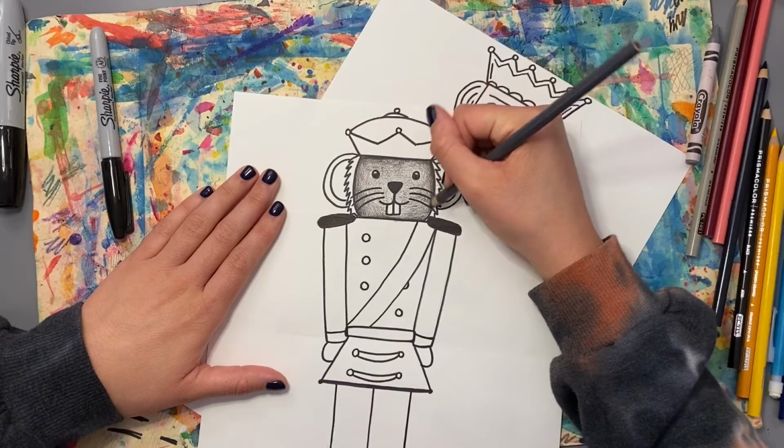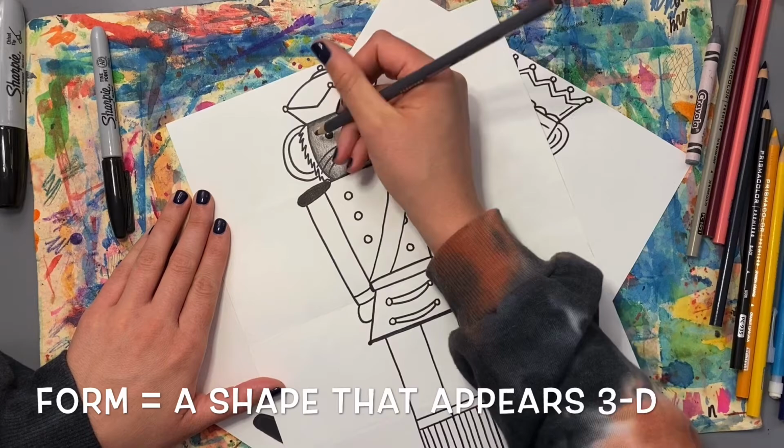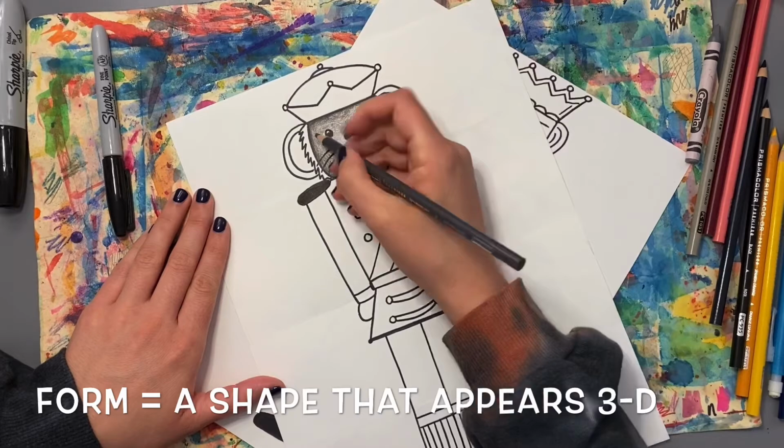Now my mouse's head has a little bit more of a three-dimensional shape. It looks more like a form, which is a shape that has more than one side, because we can see that there are some shadows around the edges, and it does not look completely flat. So I'm going to do that throughout my nutcracker now.